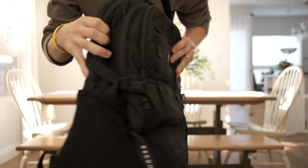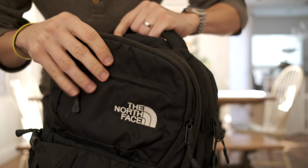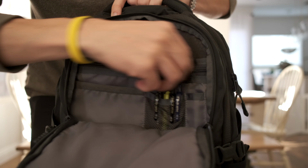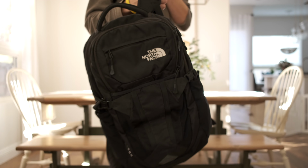Lastly, I have got my North Face backpack. This is the North Face Recon, and I've had it for a little while. I remember I got it on sale a few years ago, and to be honest, it's just okay. I don't love it. I wish it had more pockets and nooks and crannies for all my gadgets and things that I carry, but you know, I got it for relatively cheap and it's fine. But if you have any great recommendations for backpacks that are not insanely expensive, leave them in the comments down below and I would love to check them out.